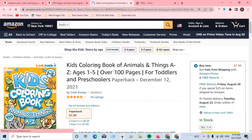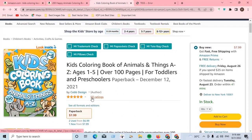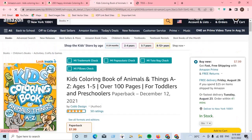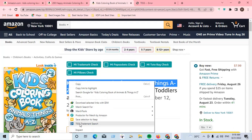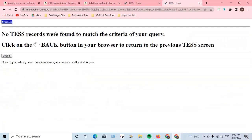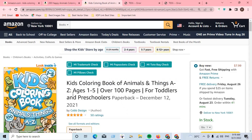Kids coloring book of animals and things A to Z. Here are already published, 50 reviews. So there is also a profitable niche, and we can check out trademark. There is no trademark record for these books.